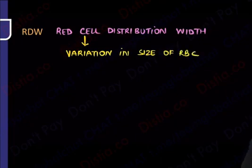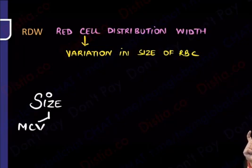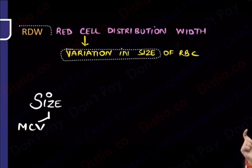Now, as soon as the examiner says the word size, please note what the examiner is trying to tell you. Is the examiner asking me the size? What parameter? I will mark MCV. If only size is asked, I will mark MCV. Simple. But if the examiner ends up asking me variation in the size, then I will mark RDW.